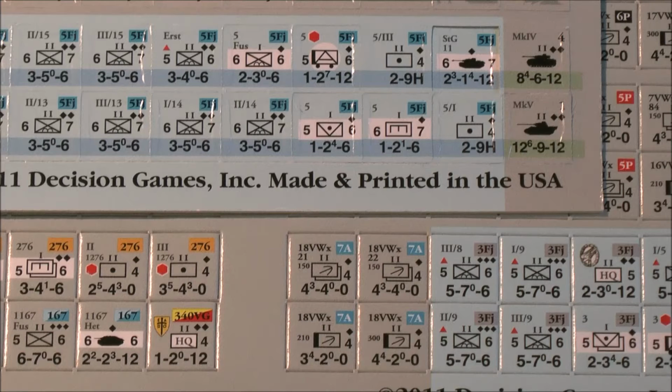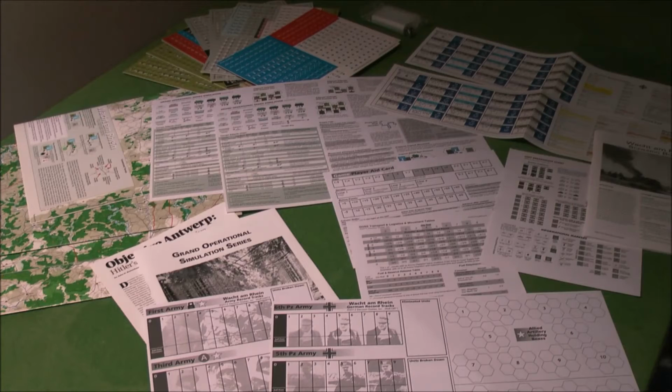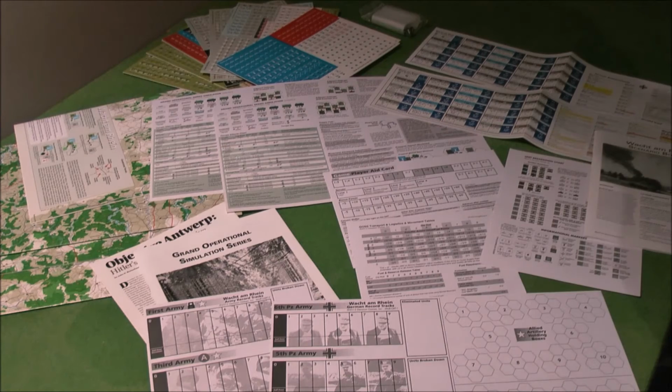I will set up one of the scenarios and punch out the counters for that and put the map together and see how that looks, and play a game as well, and then do a review of that game. And maybe one day, if I can find a willing opponent, I'll also play the campaign game and give a review of that too. But for this stage, I'll leave the review here and do a separate review of one of the scenarios.